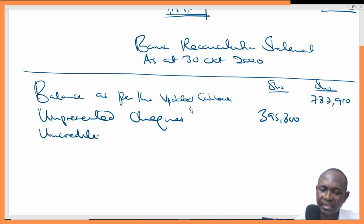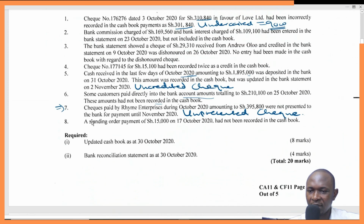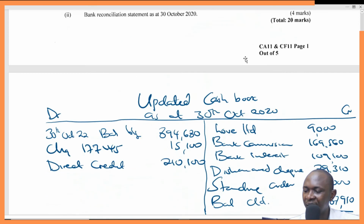The uncredited checks. We less the uncredited checks. Now, this uncredited check, remember what happened? This is cash that was received. We had already debited our cash book, but this amount has not reflected in the bank. So what do we do? We remove it from our books to see if the balances will agree, because we had included it in our books and the amount has not yet reflected in the bank. That's where we have control. Let's remove it and see if the totals will agree. That's why we are deducting. So what's the figure? 1,895,000.